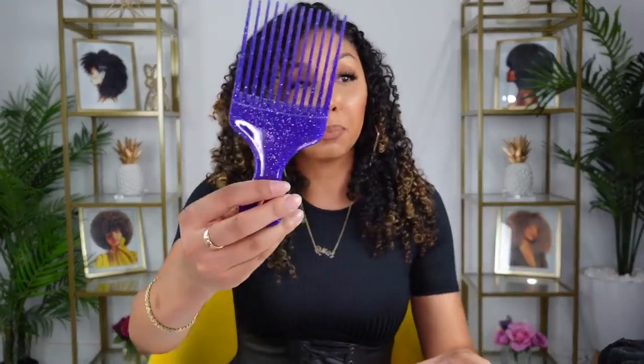In order to get our hair even bigger, you also are going to need a hair pick. Once again, we got some options. This is from the 99 cent store. It's actually pretty cute. Glitter, you know you like it. I think I got maybe two or three of these in a pack. Look at that. $1, no, 99 cents.